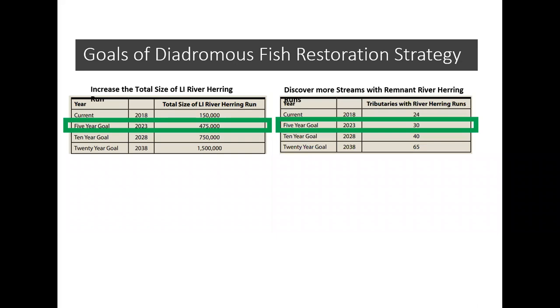So the next one is to discover more streams with remnant river herring runs. And remnant river herring runs just means that we found evidence of river herring in one of these streams. And that probably tells us there used to be a historically much larger run at this location, and thus, hopefully we can restore that. We're definitely at our five-year goal. There are already known of at least 30 streams with remnant runs, and every couple of years or so, at least one or more is being discovered across the island.